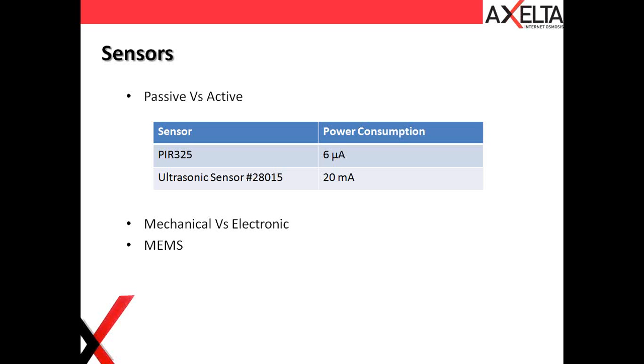Another learning that we've had is that electronic circuits, fair enough, are much more efficient, but when it comes to power consumption and ensuring that there is no quiescent current, mechanical circuits or mechanical sensors work the best. So don't just get stuck with electronic, see if you can use any of the mechanical sensors. And then the other aspect is of course MEMS.